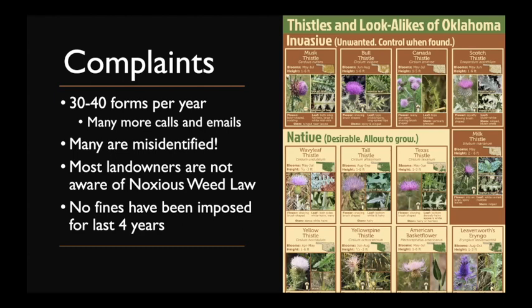So I talked to Dre Williams, who administers this program, and he says that they generally get 30 to 40 formal complaints. So the full form is filled out, and he gets many more calls and emails, which they don't address. I think they give some advice at that point. Some of those turn into formal written complaints, but they only get about 30 to 40 complaints a year. He actually said that complaints seem to be going down in recent years. I'm not sure why that's the case, because the invasive thistle problem is not getting any less in the state.